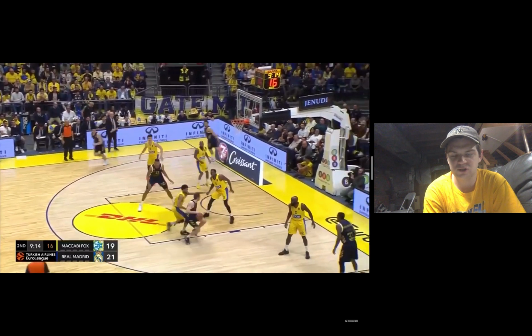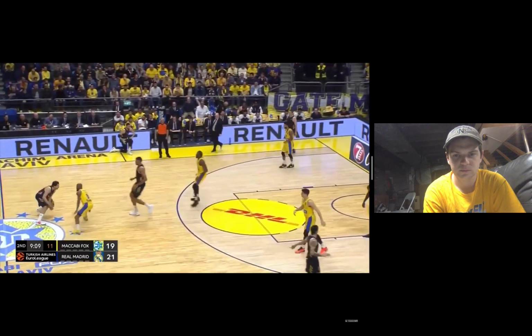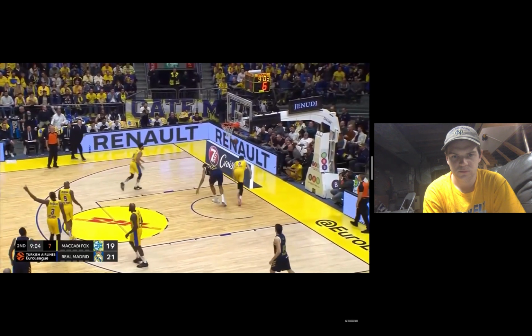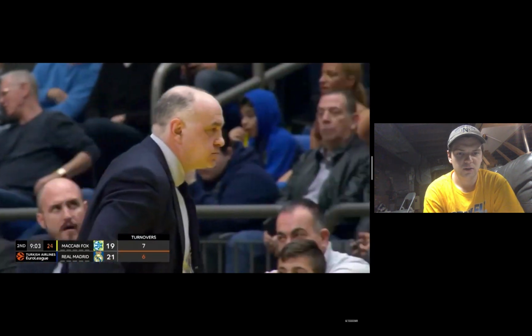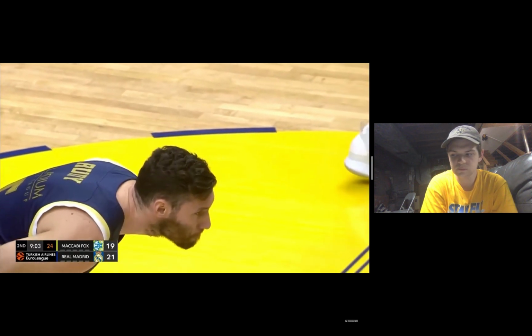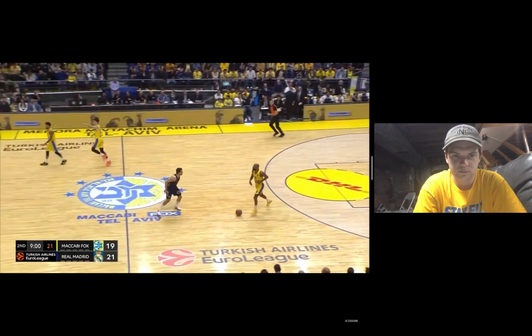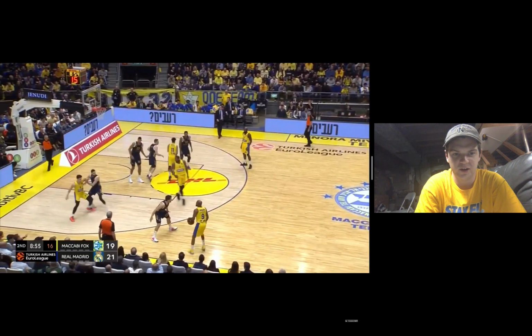Good job cutting off that driving lane there from Deni. That's a good job getting to his spot. He noticed that there was a breakdown in the defense, and he immediately sprinted over, ultimately rushed that catch from the player catching the ball down low, and it ultimately led into a turnover for Maccabi. But again, he's mainly used as an accessory piece here. He's not really the focal point of the offense or anything.